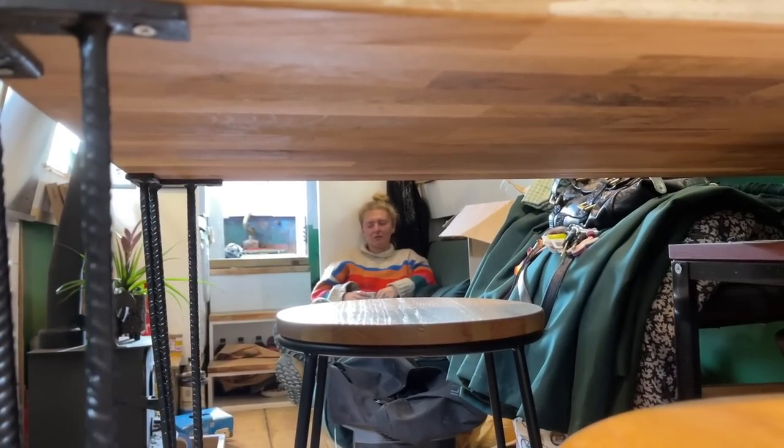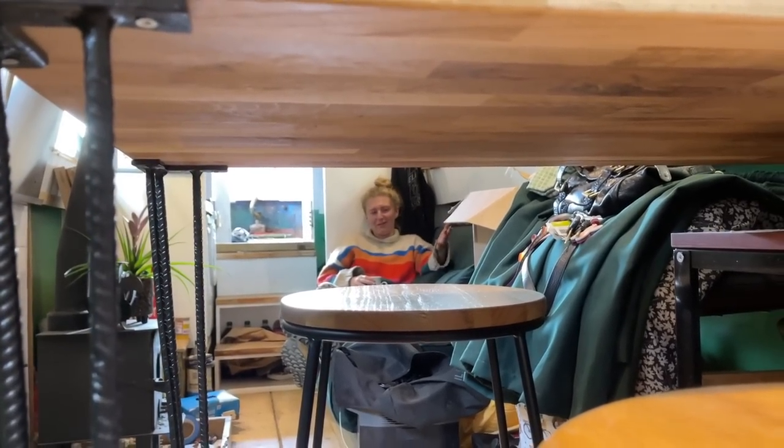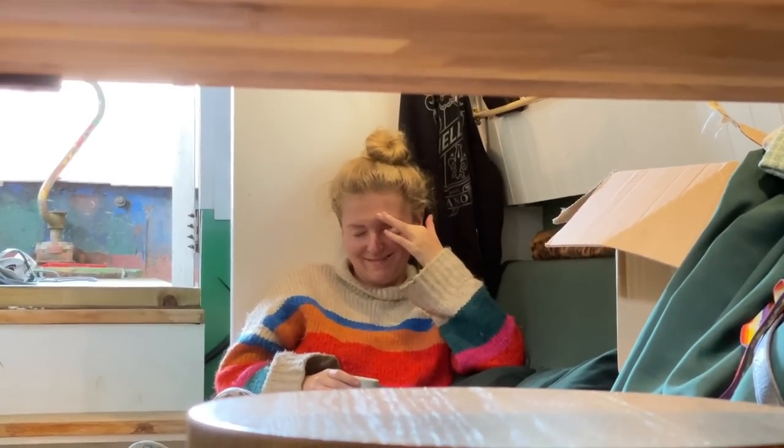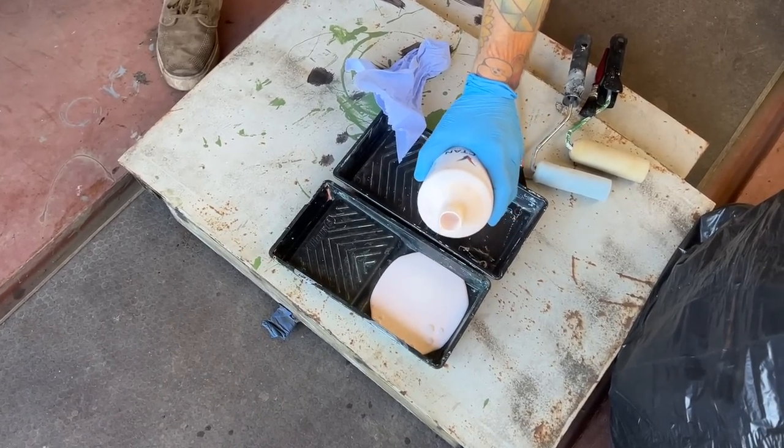Explain how you're feeling. It's too much. There's a lot going on, it's noisy. Everything vibrates too much. Four pieces of PPE to put on. You've got to do it in the right order as well, because you can't put the other one on.